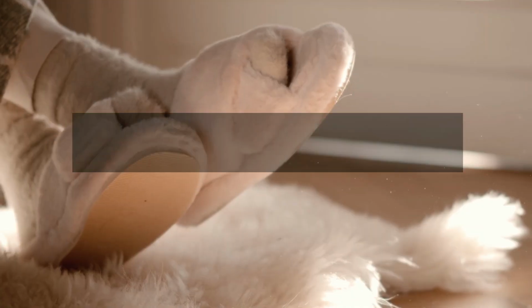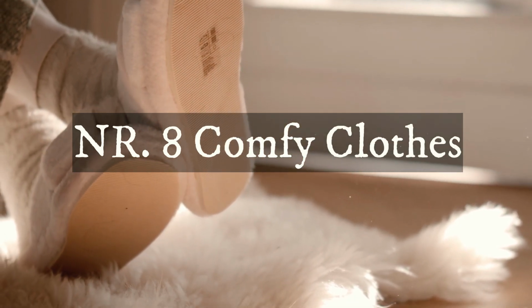Number 8, comfy clothes. Obviously, being comfortable is really important when you are in pain, because you don't want being uncomfortable to be one of the things just sort of adding to your misery. When it comes to colder weather, I usually have my fluffy robe, cozy sweatpants, soft, snuggly socks. So, warm and fuzzy in the winter, cool and just kind of breezy and airy in summertime is just comfortable.